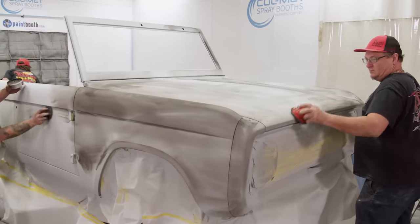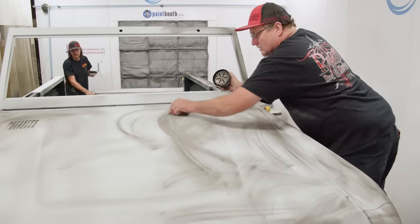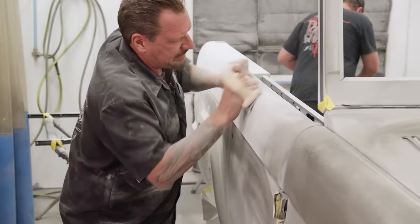The reason for guide coat is it gives you a gauge while sanding to find all your high and low spots. When you remove all the orange peel, which is the texture left behind from the application of primer, the surface is level.